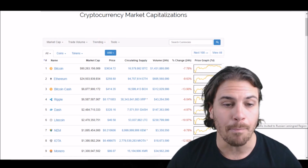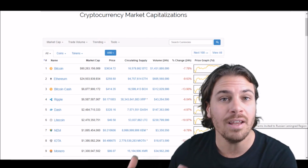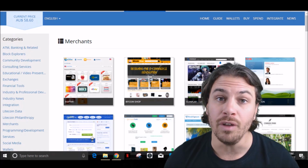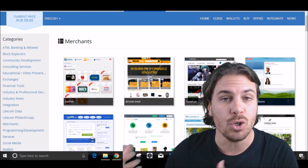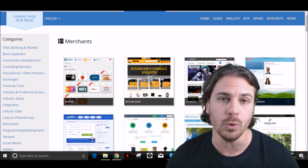Now, Litecoin has a market cap of around $2.5 billion, putting it at the sixth highest priced cryptocurrency in the world at this current time. Now, Litecoin has a very strong development team and development process, which are continually looking to add Litecoin to new services and new businesses where consumers or customers can use that Litecoin to purchase goods.